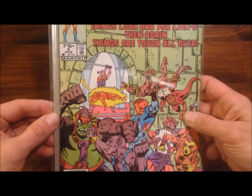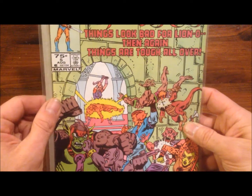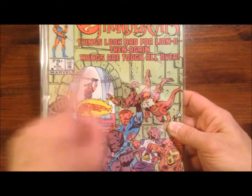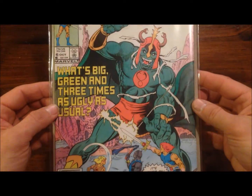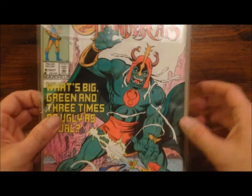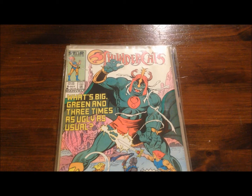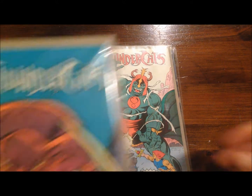Thundercats issue 5, went up a dime, now 75 cents. Things look bad for Lion-O, but then again, things are tough all over. Issue 6, what's big, green, and 3 times as ugly as usual? Mumra. I don't know why he was green in this issue. I read the hell out of these comics, so hence why some of them are in rough shape.